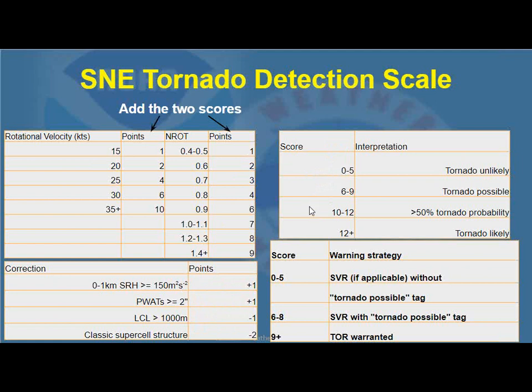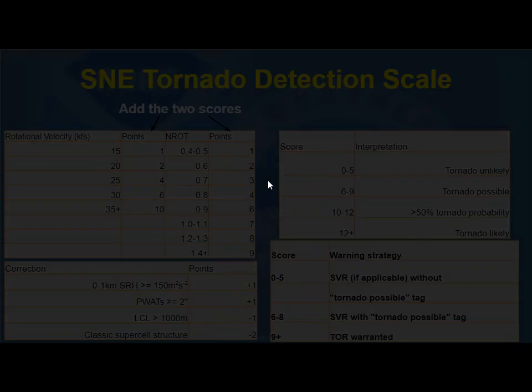Based on that, they were able to develop a strategy. If applicable, when you have a score of 5 or lower, you might just issue a severe thunderstorm warning, but tag it with tornado possible. Otherwise, 6 to 8 is when you would add the tornado possible tag. And when you get to 9 and above, that's when you're issuing tornado warnings. There was a good amount of success with this detection scale.